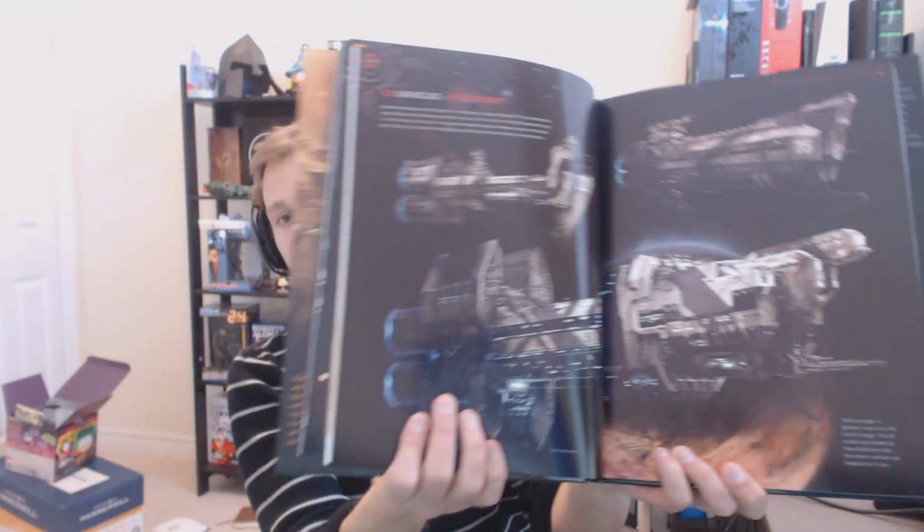So bunch of spaceships. These look very Babylon 5-esque, like the human vehicles from that. But yeah, so we can go through this all day. There's tons and tons of concept art. There's some very cool smaller vehicles like fighters and speeders, which I'm not going to show you because you should definitely pick up this book.